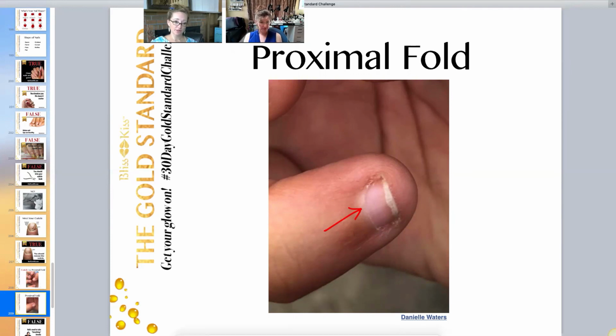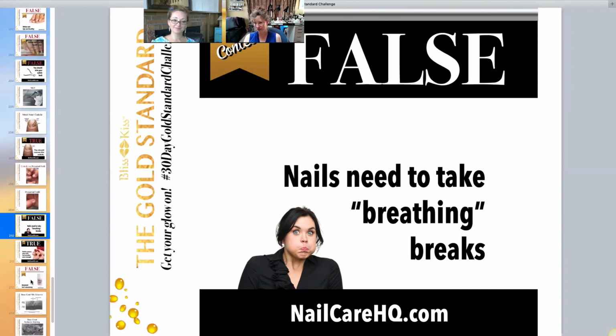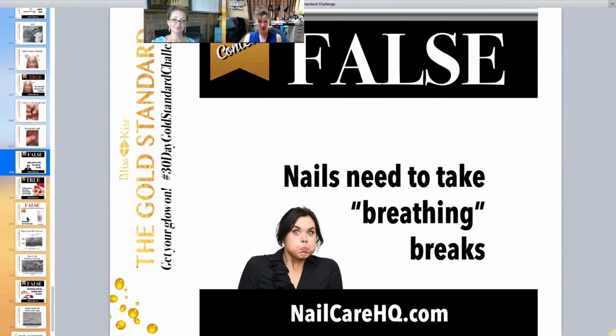So super important, this one. They don't have lungs. Your nails do not need to take breathing breaks. Don't let anybody try and convince you. In fact, polish protects your nails.